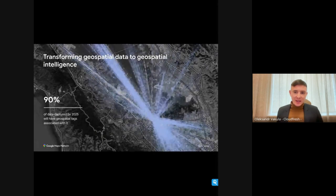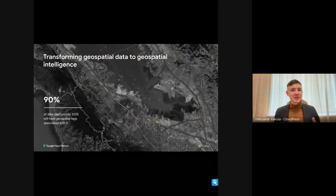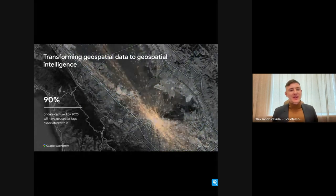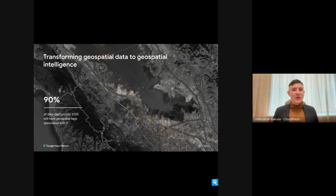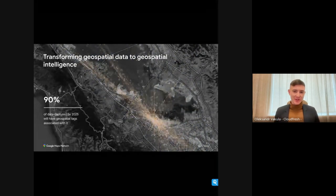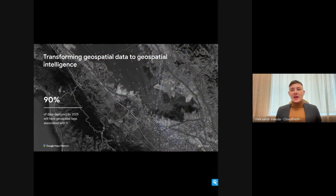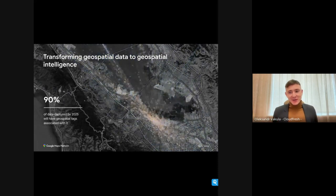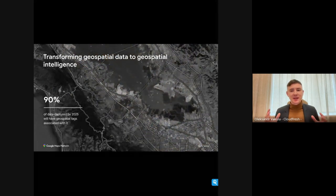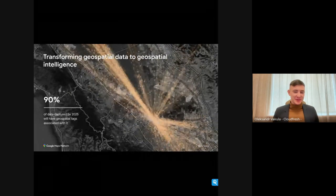With geospatial intelligence, businesses can now layer additional data such as demographics, traffic patterns, distance, and much more. This unlocks a treasure trove of insights to understand customers and optimize internal operations. Get ready for this: by 2025, a staggering 90% of data will have location tags attached to it. And it's a clear sign of the huge power waiting to be used.